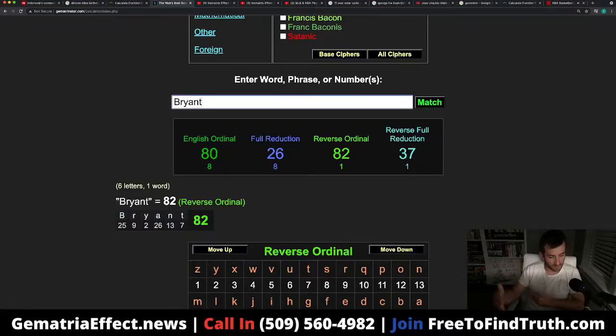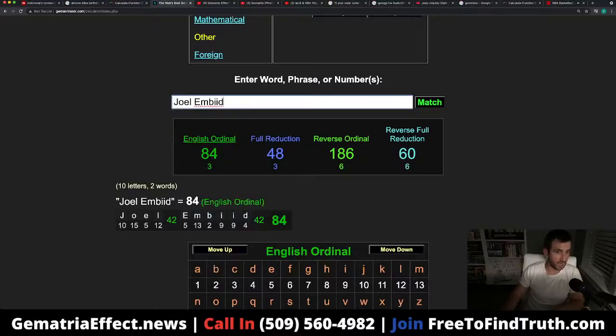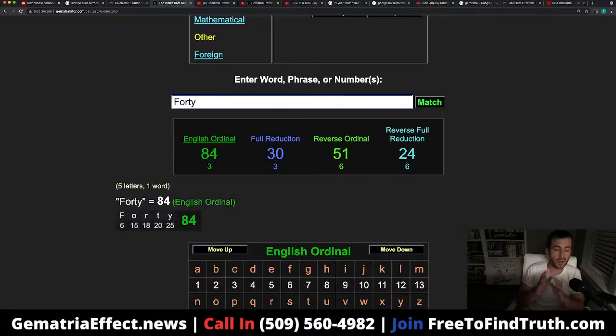And then the next game was 84 days after his birthday, and Joel Embiid, in the most simple cipher, is 84, and he had 40 points in that game. And remember, when you write out 40, it's 84, and 40 doesn't make sense in English. This is why when I learned Gematria, I was like, God, this explains everything. I've been talking about 40 and 84 for all these years.